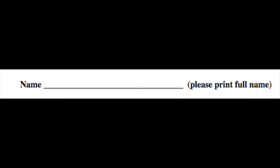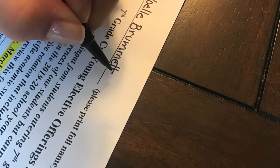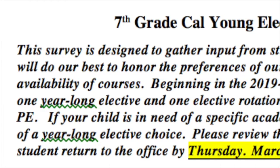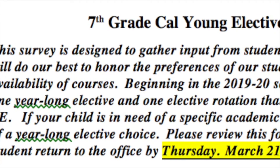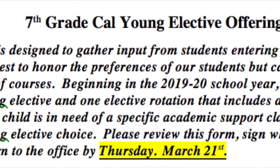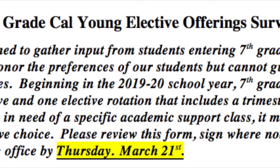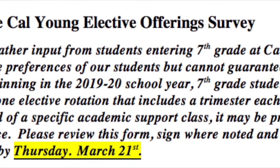Before we even begin to get into the survey, please make sure that your name is on the form. Make sure that you print it neatly so that we can read it. As it's indicated on the form, this survey is designed to gather input from students. We will do the very best we can to get students their preferences, but we can't guarantee the availability of courses. It's also very important to note that in the coming year, students will take 1 year-long elective as well as 1 elective rotation that also includes 1 trimester of elective, 1 trimester each of health and PE. And health and PE are core courses that the state of Oregon requires be taken.